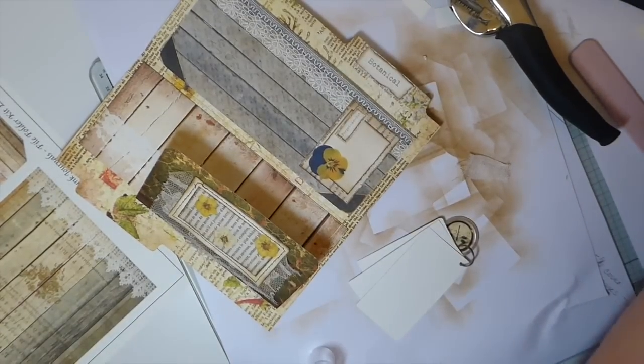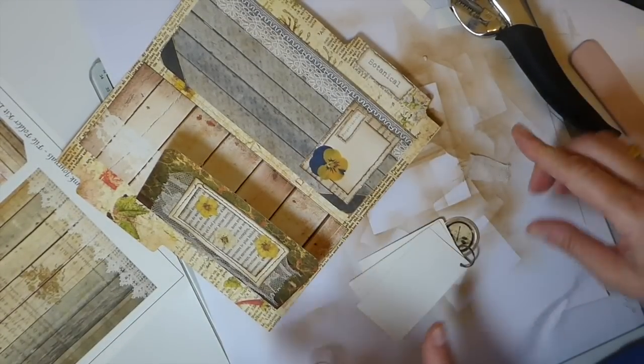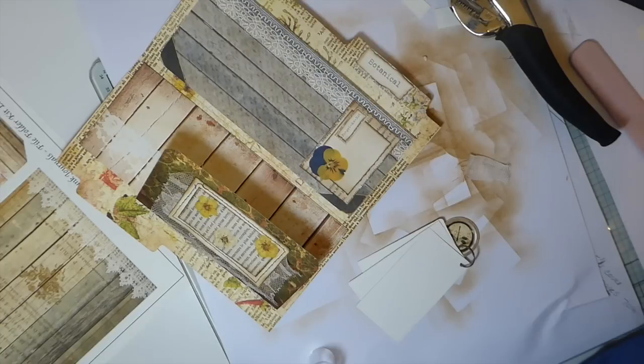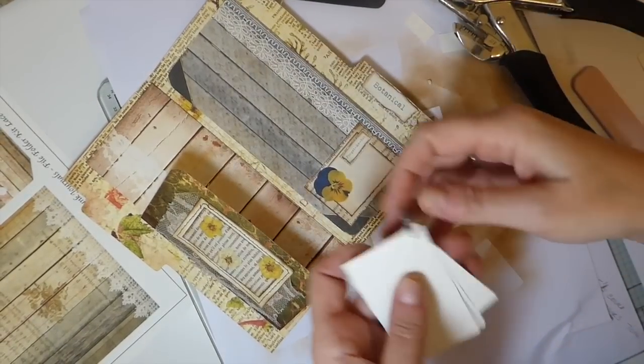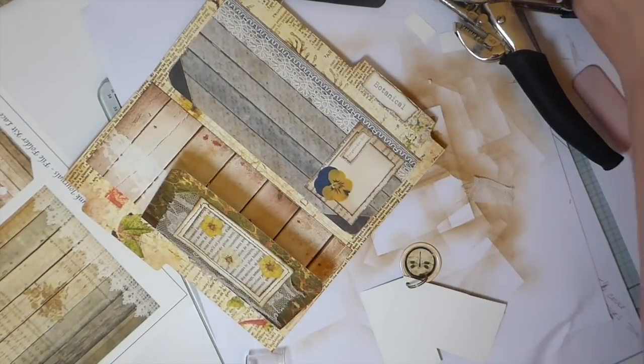How are we doing on time? Okay, guys, let me stop right there, and I'll be right back. I'm running out of time with the camera, so I'll be right back. Okay, guys, hopefully I can finish this off.